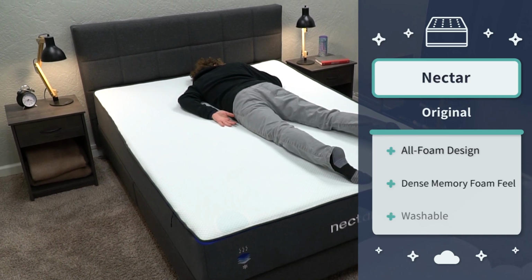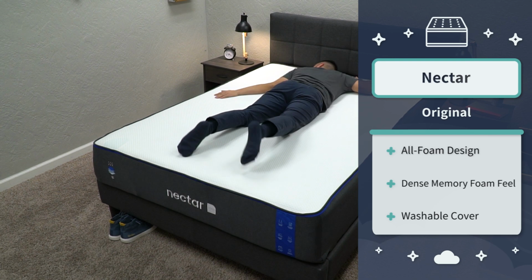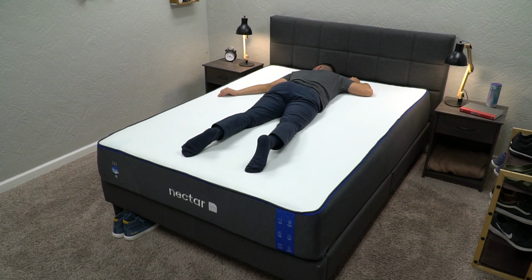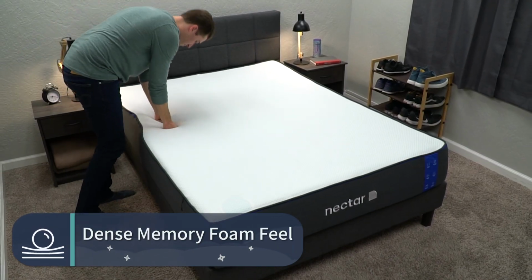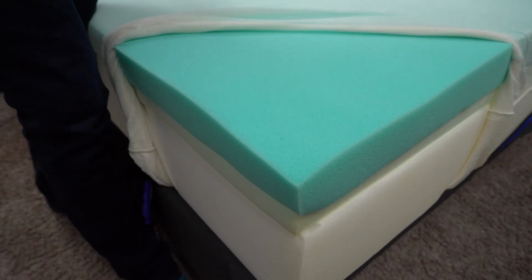This is another all foam mattress that uses a dense viscous layer of gel memory foam on top, which naturally gives it that more viscous memory foam sensation that's pretty similar to something like a Tempur-Pedic mattress, where you get a lot of sink-in body conforming qualities from a mattress, which might not be right for everybody, but a lot of people out there love the sensation that memory foam beds provide.